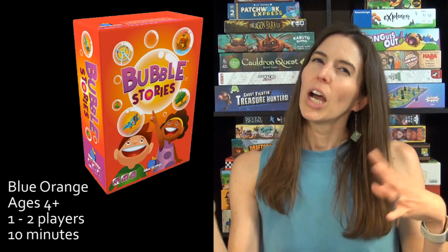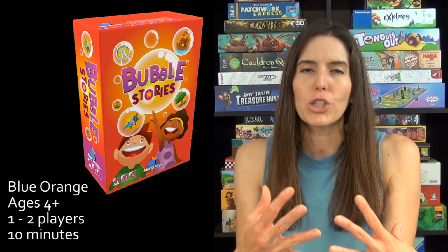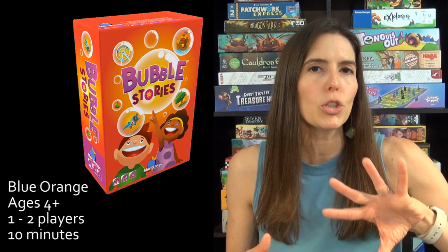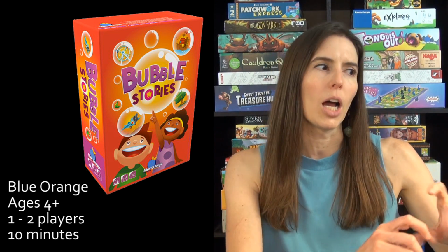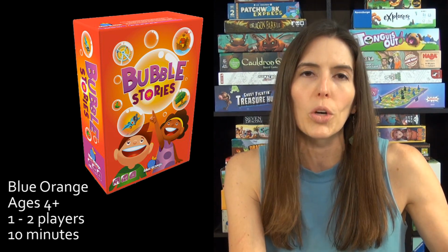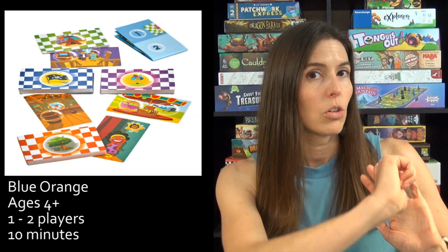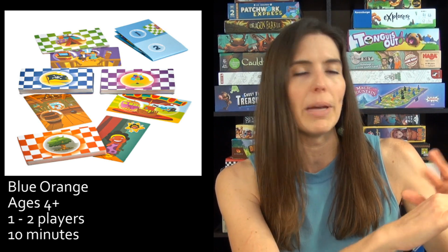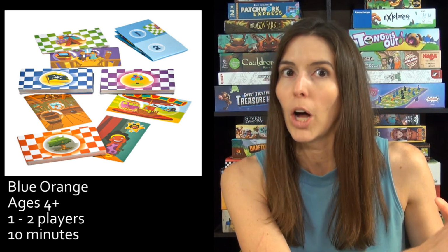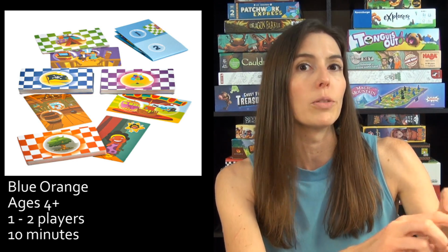And next up, we have Bubble Stories, which is kind of a game, kind of a co-op, choose your own adventure experience geared towards the preschool crowd, in which you have a few different sets of cards that are like different stories, and there's no reading required. You're just flipping over cards, and then you can choose one of the bubbles on the starting card. You choose one of the bubbles to follow, and then from there you get that card, flip it over, and there are often more bubbles to go on.